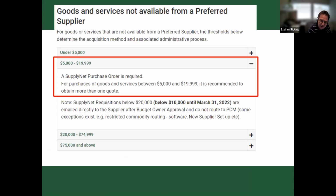In terms of purchases between 5 and 20,000, a SupplyNet PO is required in this instance, and we do recommend that you obtain more than one quote if the purchase is within that amount. Now, when the amount is below 20,000, as of March 31st, these transactions get routed directly to the supplier. This is a change because today everything over 10,000 is routed to procurement, and going forward as of March 31st, it'll be everything over 20,000.